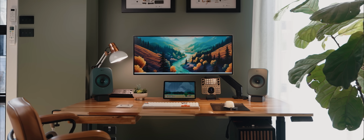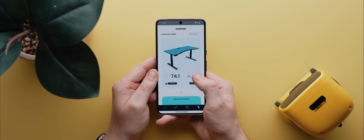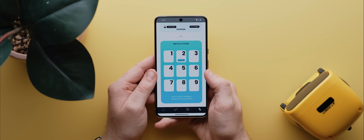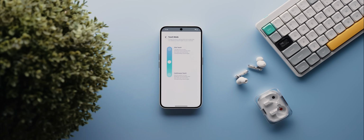But the desk actually pairs to the OmniDesk smartphone app, and in doing so, not only can I then control the height of the desk from my phone with anti-collision sensitivity and height limits, but it also expands the amount of height presets from 4 to 9. The app also allows for setting reminders to make sure that you remember to actually stand. It also lets you adjust this one-touch setting.